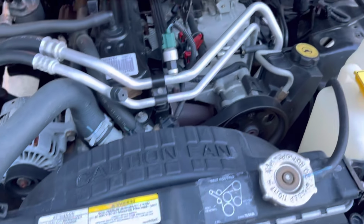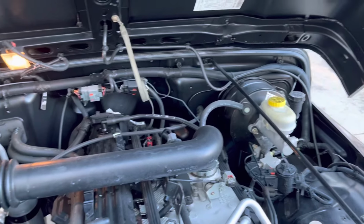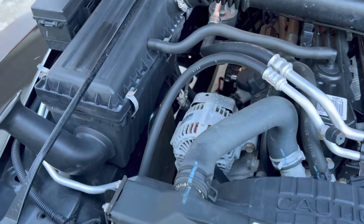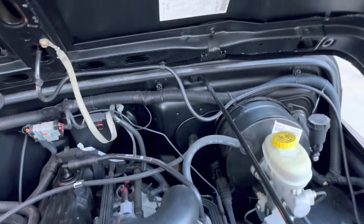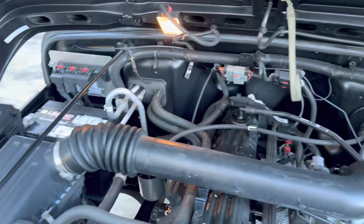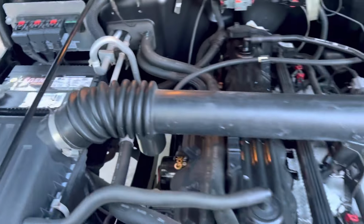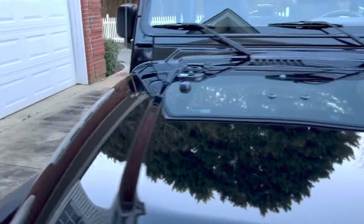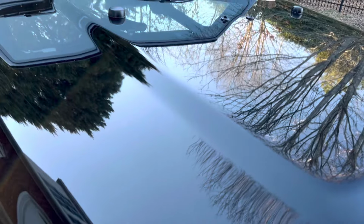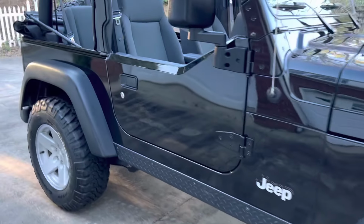I flushed the coolant with the Mopar Hoyt coolant, which is the pink stuff. Flushed it out with distilled water, ran it through really good, and filled it back up 50-50 with the Mopar stuff. But really clean, no modifications. Nobody's messed with this Jeep whatsoever. Put a new battery in it. This Jeep was warehouse stored, so the paint's in really great shape. As you would imagine, with that low miles and being stored properly, I mean it's in great condition.